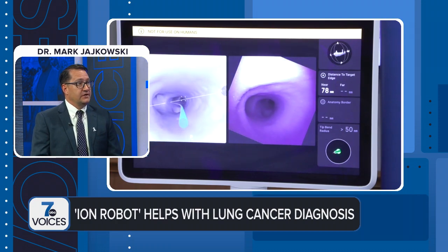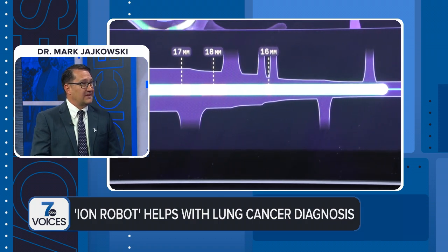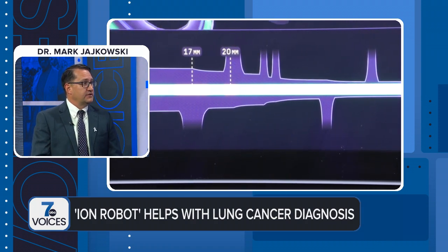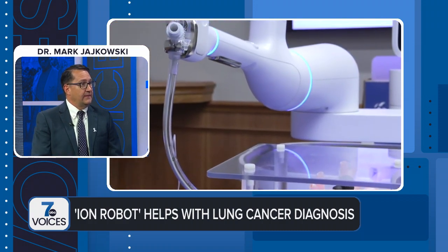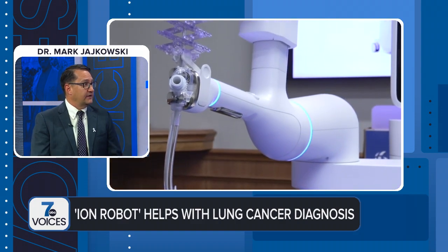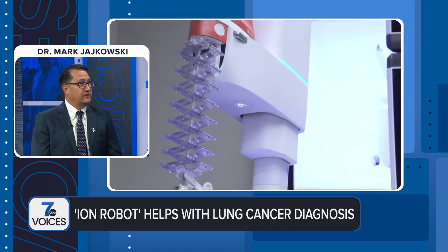Lung cancer screening is important for people who are at high risk because we find small nodules, a lot of times less than even a centimeter, which then can be biopsied minimally invasively by this new technology, and then treated surgically, again by robotic surgical techniques, minimally invasive, with a very high rate of cure for very early stage lung cancers.